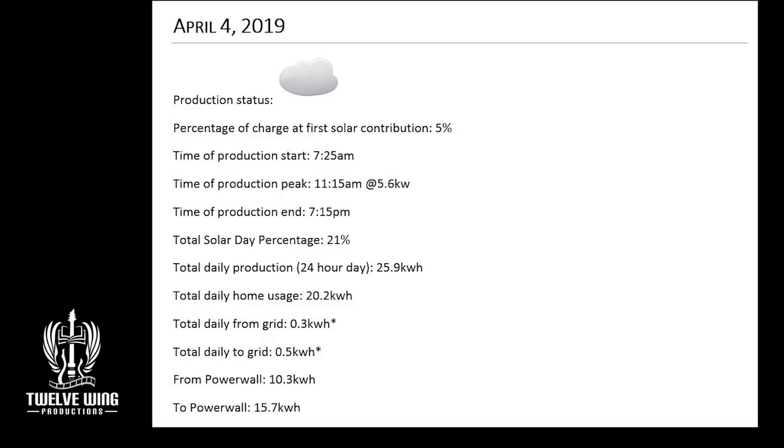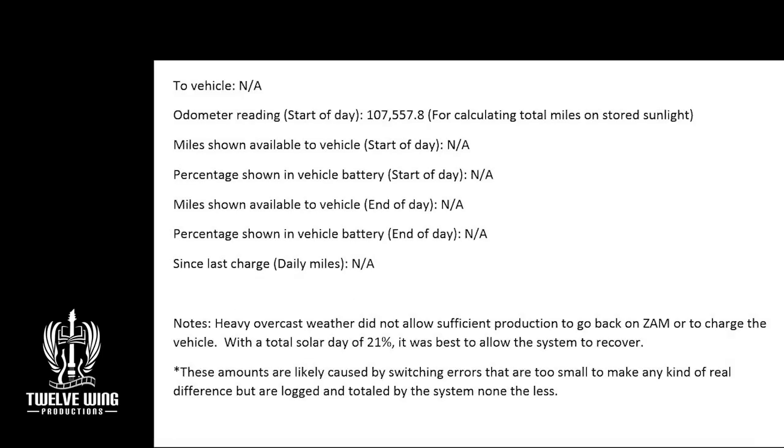Because of the time of year, we're actually able to keep our home usage down. We're not using the AC system or any of that. The weather itself, from a temperature perspective, was very neutral. So we did wind up producing just slightly more than we used. Now, if you look at the daily from grid asterisks there, and so we didn't actually draw or put any power to the grid.